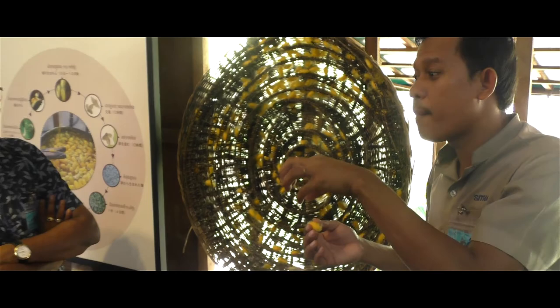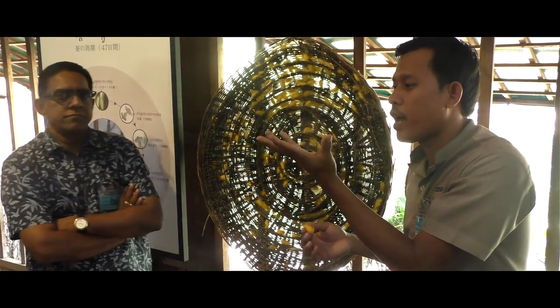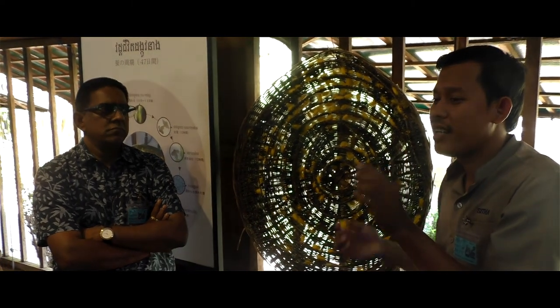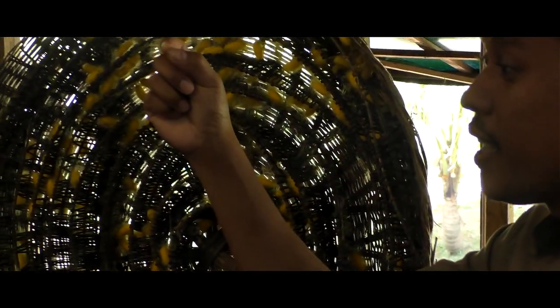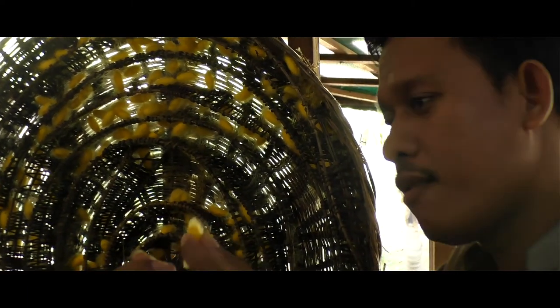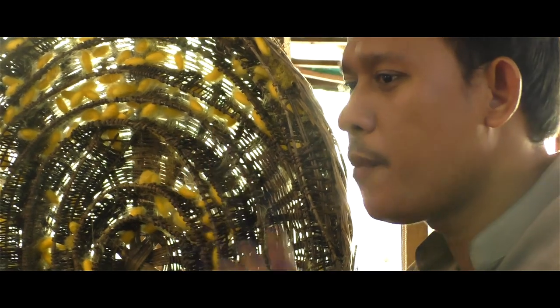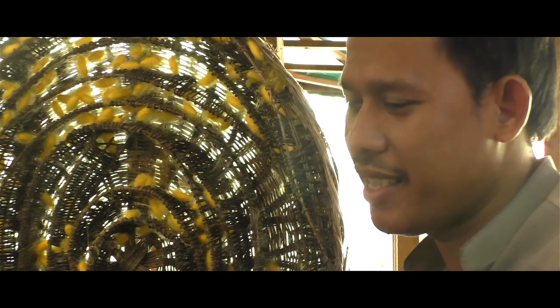So we have to cook them before they come out. If the butterfly comes out from the cocoon, the silk is not good anymore. It's broken, you know? Because one cocoon has only one fiber, one long thread, about 400 meters. So if the butterfly comes out, it breaks it, yeah? This one is how many meters? 400 meters. This one cocoon is 400 meters.